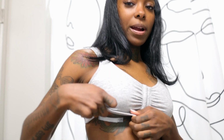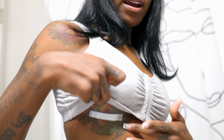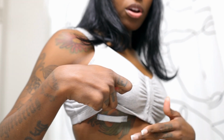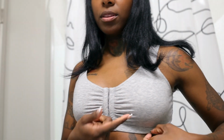I'll show you guys where my incision is. So that's where my incision is. It's right under my tattoo, in the middle actually. So I feel like it's not gonna show a lot at all. And same thing for the other side.